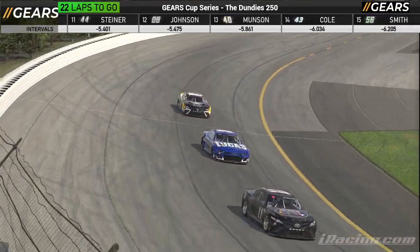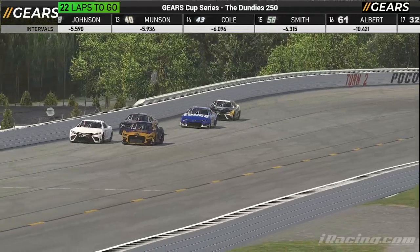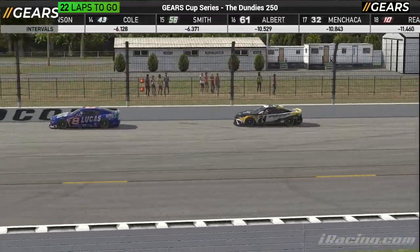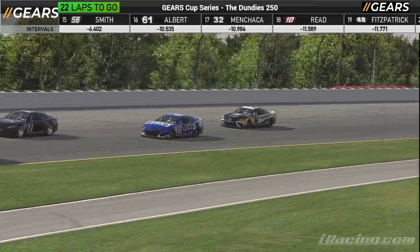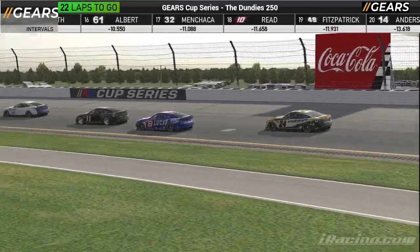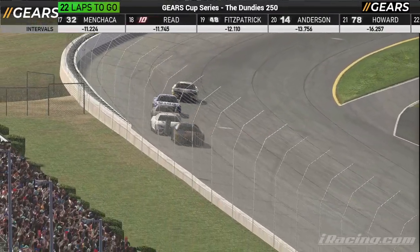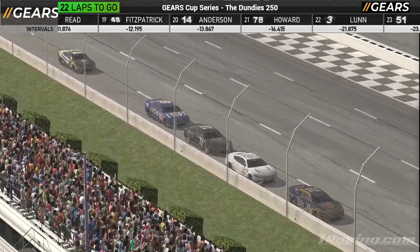Again, as always, happy to have Jonathan Militia. Oh, already seeing some incident submissions, so that's going to be fun to review later. Yeah, but we'll see if the lead here, Tom. Yes, we do. Elliot Drummond out front yet again in that blue and gold 29 Miller Lite Ford Mustang.